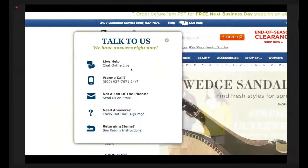Here's an example of Zappos. So Zappos, another company really customer service crazy, but they provide really good multi-channel support. And most of the tool sets that you get nowadays let you do this almost out of the box, or you can get a couple of tools and integrate them pretty easily. So it's not a difficult thing to do. So these guys: live help, chat online; want to call, get on the telephone; not a fan of phone, send us an email; need answers, go check out our FAQs. So it's simple stuff that we should be doing.